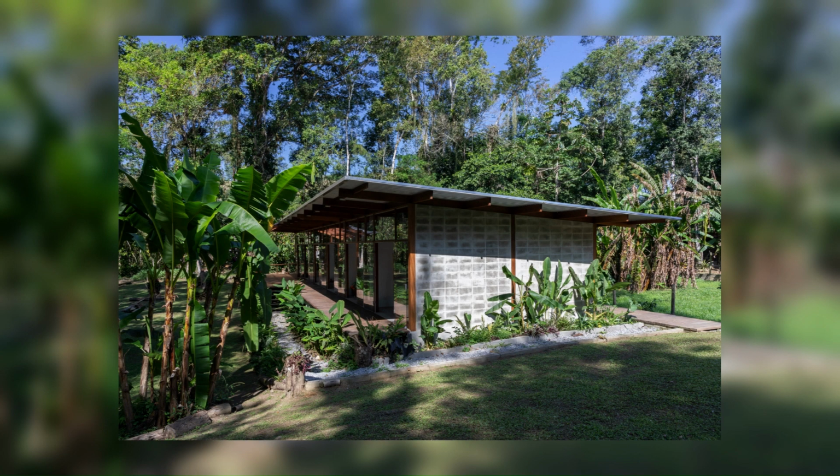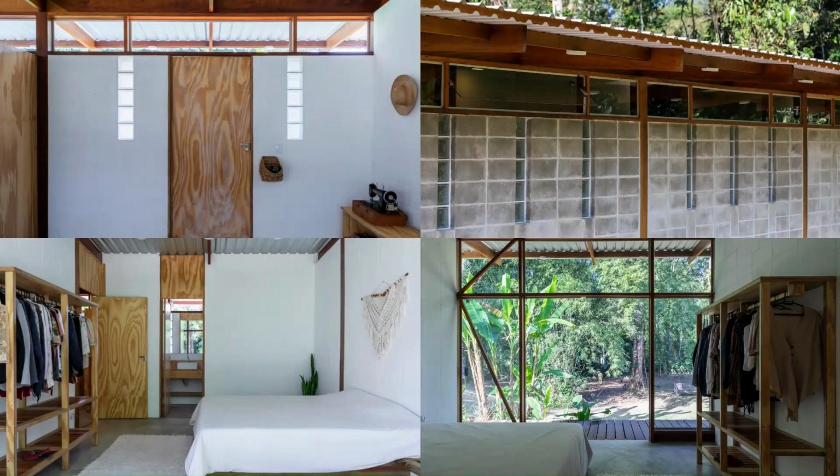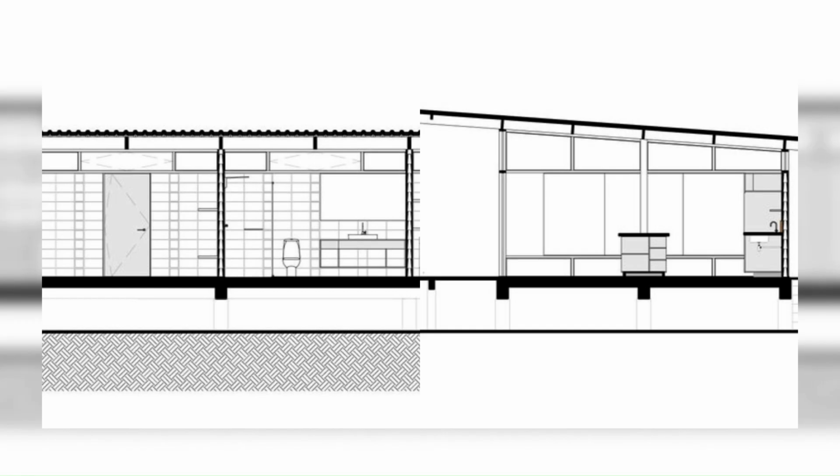The client knew what he wanted for his house. It was something simple, modular, well-resolved, spacious, and that generated the minimum amount of maintenance possible. Its implantation takes advantage of a great advantage existing in the terrain.